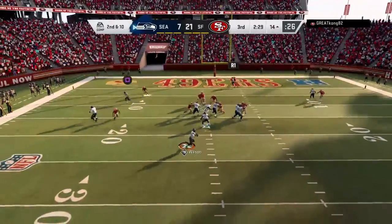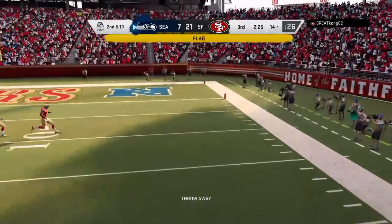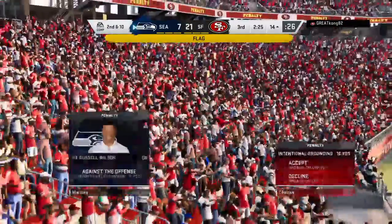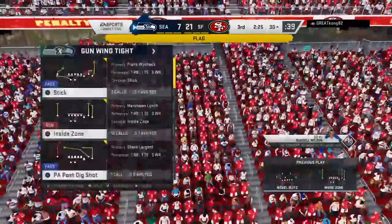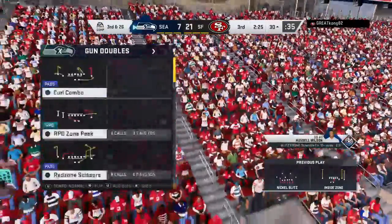Play action. It's Wilson. Eluding the pressure right, and that'll be incomplete. We do have a penalty flag down, however, and let's see what that's about. In the pocket, chucked it away, flag comes down.